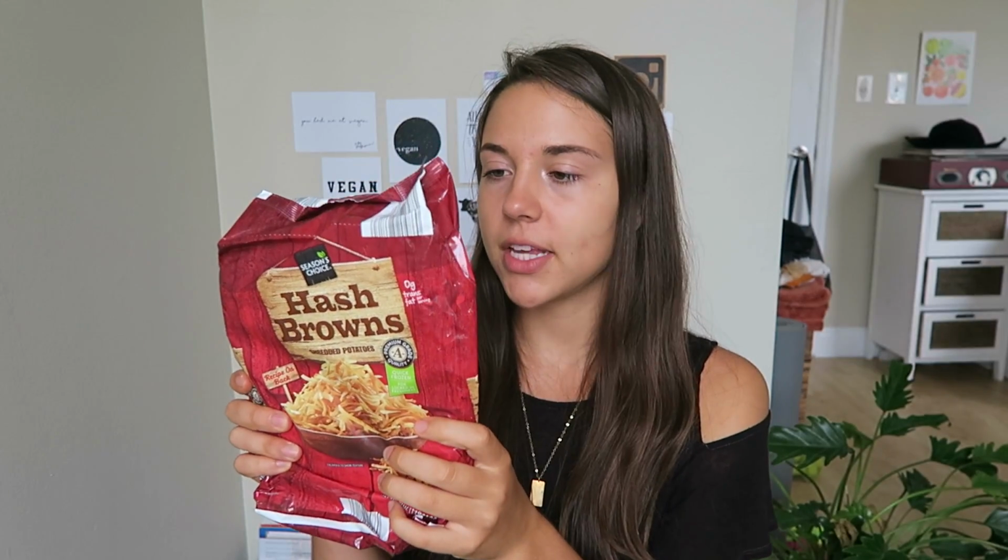Then I got this bag of frozen hash browns, and there are some preservatives in it, but it's literally basically just potatoes. There's no added salt, there's no added oils, which is super awesome.